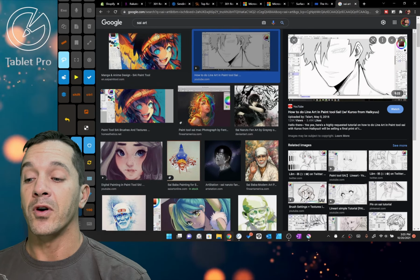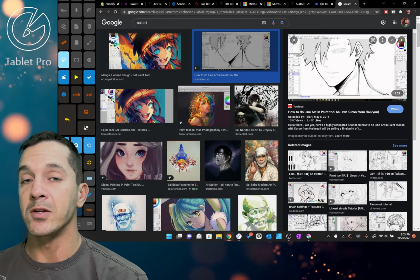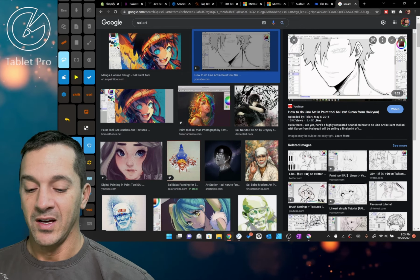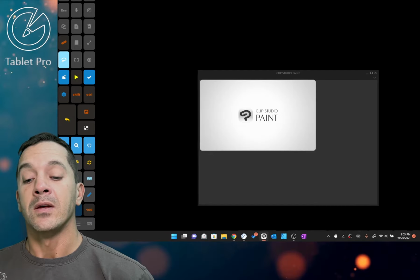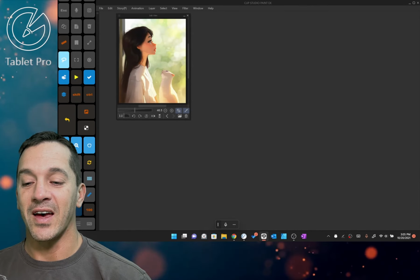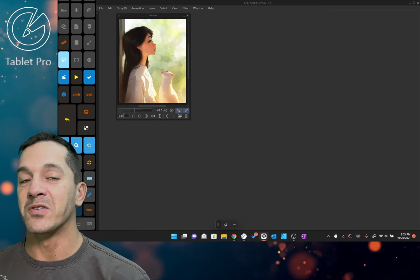Okay, so Paint Tool Sai is a great piece of software. If you're not using the Artist Pad from Tablet Pro, I do not recommend it for touch. It does not have built-in touch controls. All right, the next one here. So Clip Studio Paint has almost exactly the same keyboard shortcuts as Paint Tool Sai does.